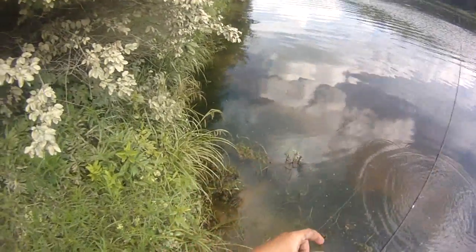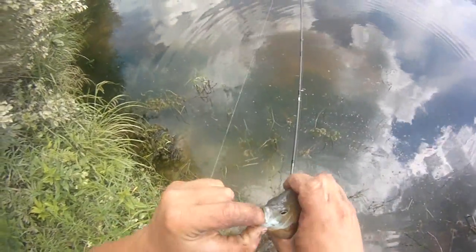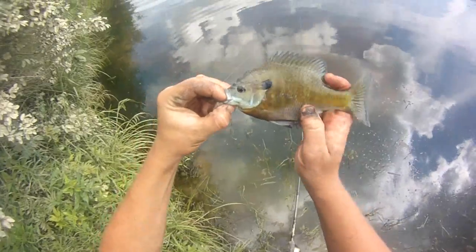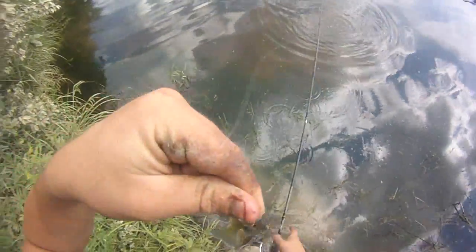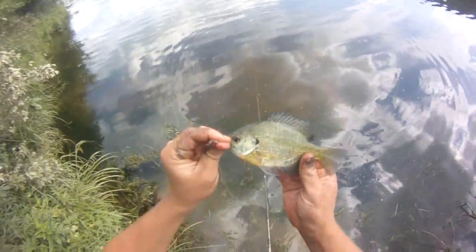There you go. Another gill right on the edge. Like right on the edge. That bed a foot away from shore. It's a smaller guy. 7 1/2 probably. Looks like a real little guy. Some real tiny ones mixed in on the edge. It's usually the case though.